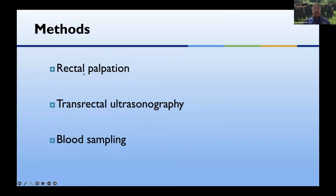and it's cheap and it's easy, and we cannot afford not to preg check. If you want the old school methods, rectal palpation and transrectal ultrasonography, contact your herd veterinarian, get them scheduled, get them out, and get it done. It's cheap, it's accurate, and it's worth every penny. Think about feeding that cow for 2 years before you get a return.